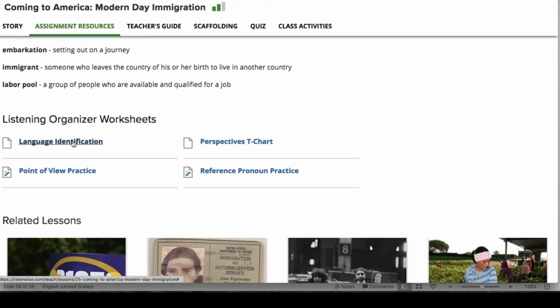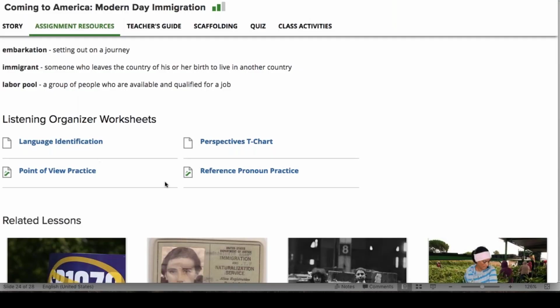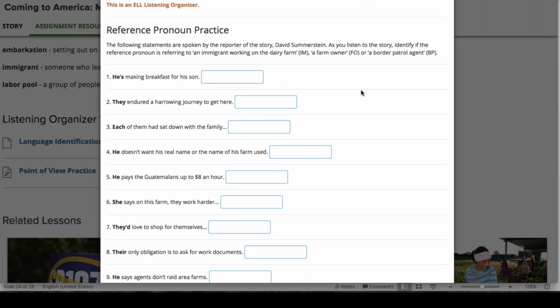So every lesson will have the language identification checklist. So for this, students can check off these sentences as they hear them, which is just a good tool for students who need extra support while they listen. And then again, you'll notice that scaffolding icon there. So clicking here, this is a good scaffolded ELL language listening organizer. So for this one, students will determine who the pronoun is referring to in the sentence based on the audio they just heard. So again, specifically focusing on language practice here.